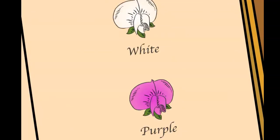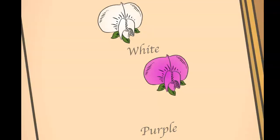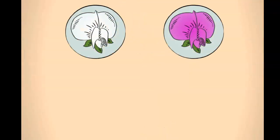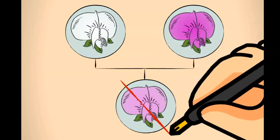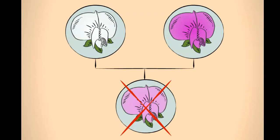At the time, it was thought that inheritance worked by blending traits from both parents. Like if a white flowering pea bred with a purple one, the offspring would be light purple. But Mendel found that in pea plants, traits didn't mix like paint, they stayed separate.